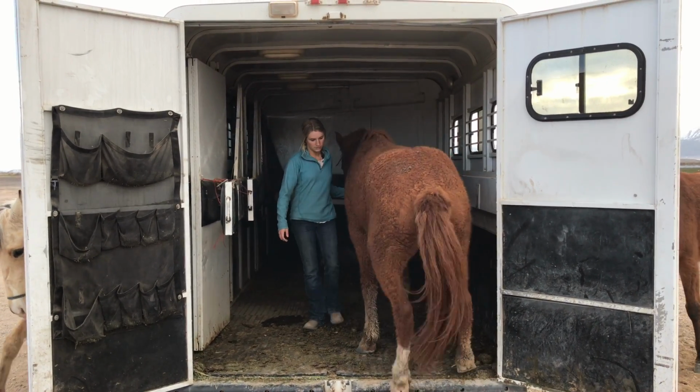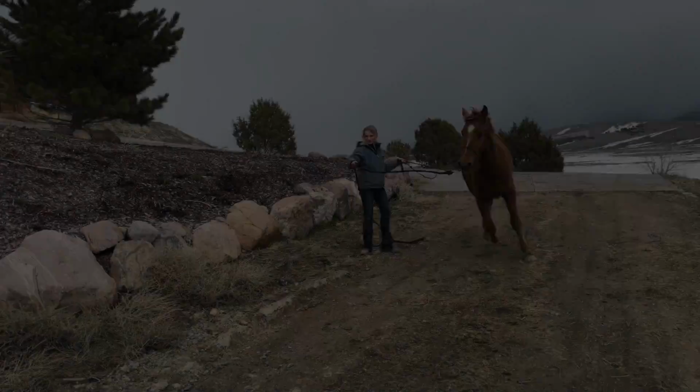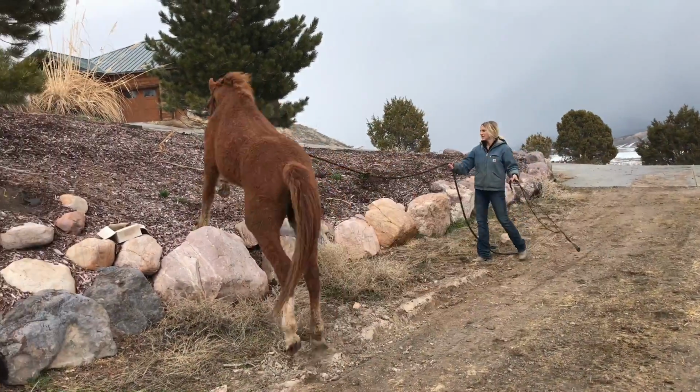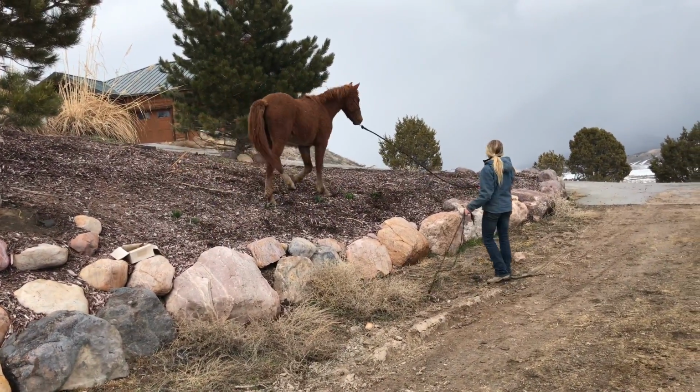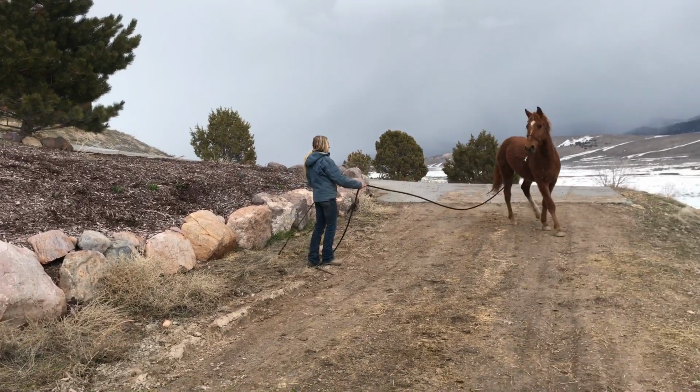He's very cautious and makes sure not to hurt himself or rush. A lot of gaited horses are stumbly. Chester's really sure-footed and confident. That's one thing I really love about riding him on the trail.